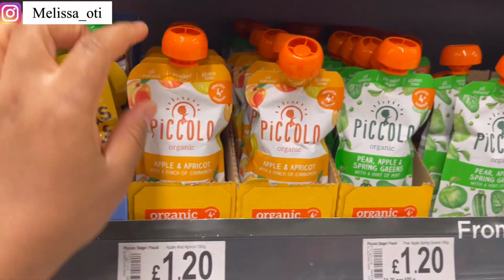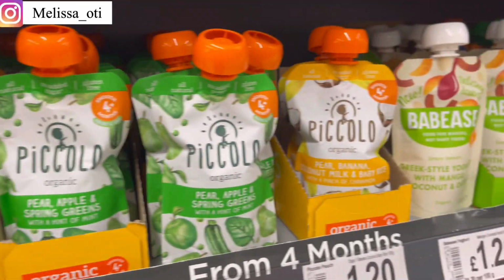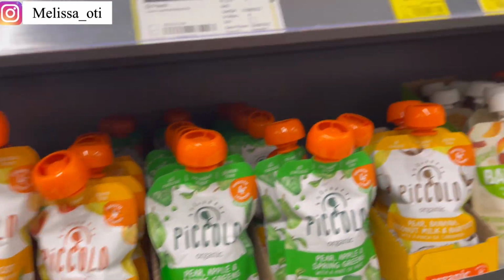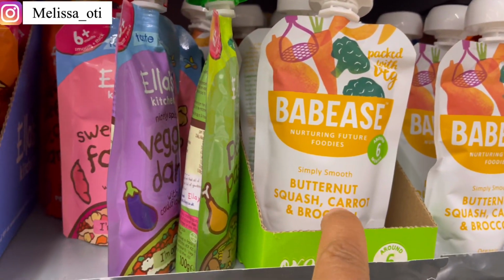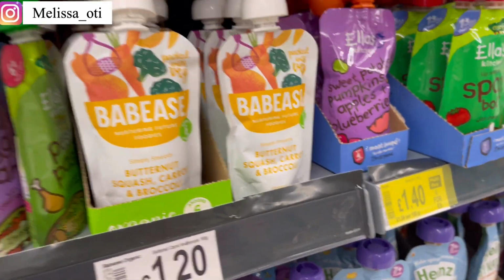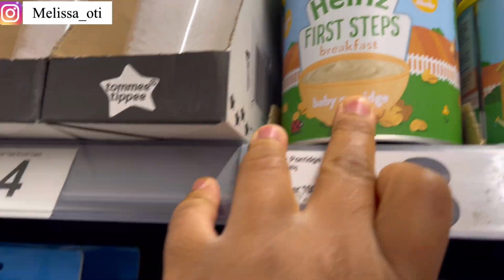Honestly, I have my reservations about all these things because I feel like I can make them myself. So what's the point buying preserved food for babies that I'm just introducing to solid? Like this one, butternut squash, carrots, and broccoli. I mean, I can literally just make this for them and store in the fridge than these things with preservatives. So I'm just going to go for baby porridge instead.